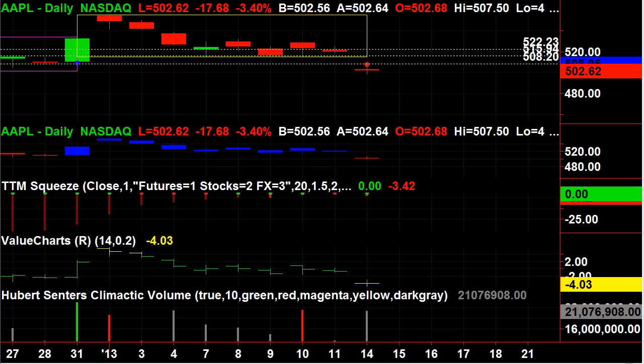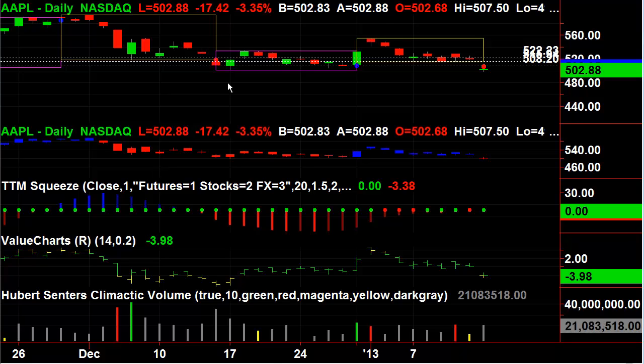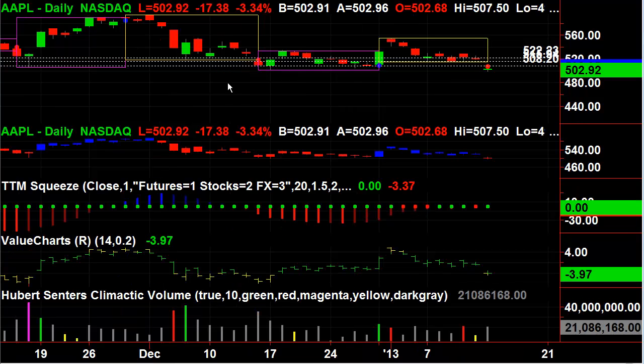Let's take a look at Apple. Apple is in the news because evidently they are cutting their supply orders for screens in half for their iPhone 5. Looks like it had really good demand when they first launched it, but going into the first of the year, looks like the demand is kind of drying up. So that should affect their earnings, and it may not affect them at all. So it depends on where you're at. Technically, let's talk about where it's going.